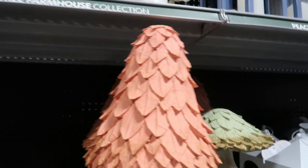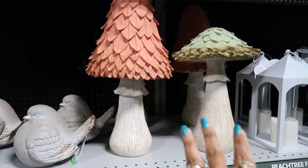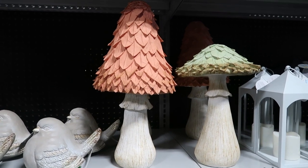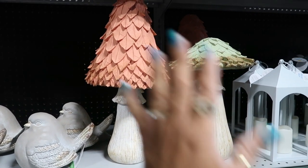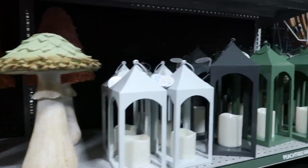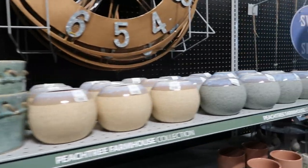That's 40. It's kind of cute, giving me that Alice in Wonderland vibe. I like them. They would be cute in the yard. I just wouldn't know where to put them right now. Yeah, I haven't even started working on my yard, you guys. Oh, goodness. That's a whole nother ball game.